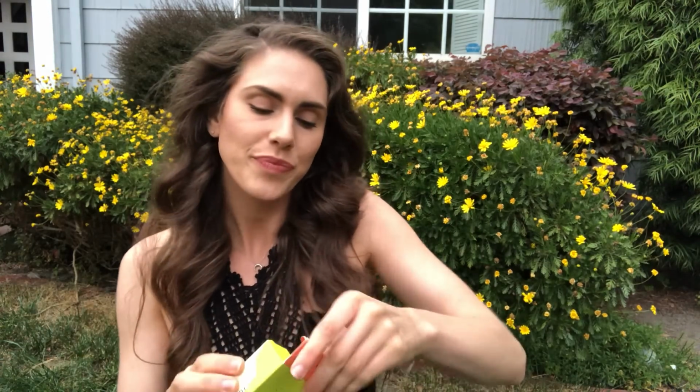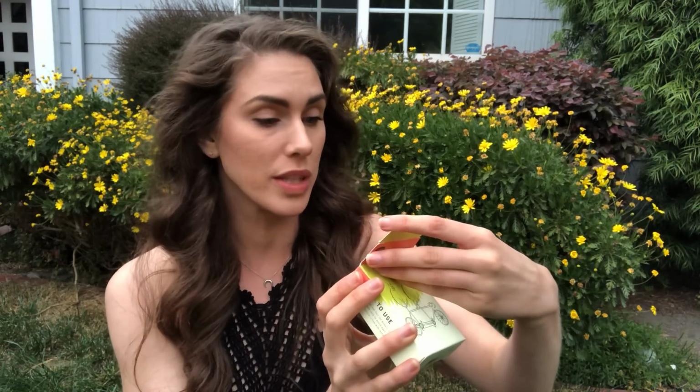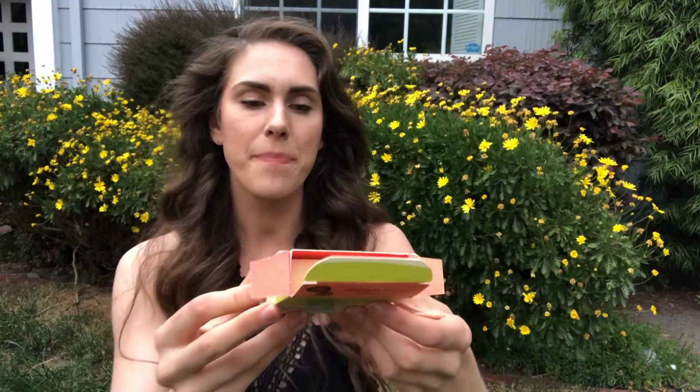This is one from Meow Tweet. Meow Tweet is an organic and vegan skincare line that I've always used for skincare. I have never used their hair care until recently. And this specifically is a shampoo bar, but it says you can also use it on your body. When you open it up, it says the soap is vegan, fair trade, palm oil free, and cruelty-free, and crafted by hand. And so, of course, you check those labels, you make sure that it is recyclable, and you make sure that it is sustainable. But this is basically a saponified bar of soap that you can use as a shampoo bar and on your body.